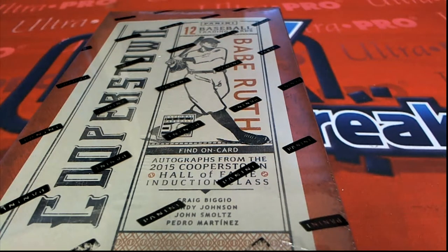So anyway, here's a checklist right here, everybody, if you're interested. We are going to have another box of this available, I believe. Let me see. Yep. There's one more box available that's going to become available right after the box break. So you can check this out.